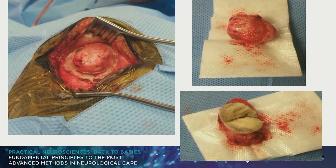So it looked like a big, large pimple inside. It does look like. So is that how you're going to officially sign out the path? Yes, it's called a skull pimple.